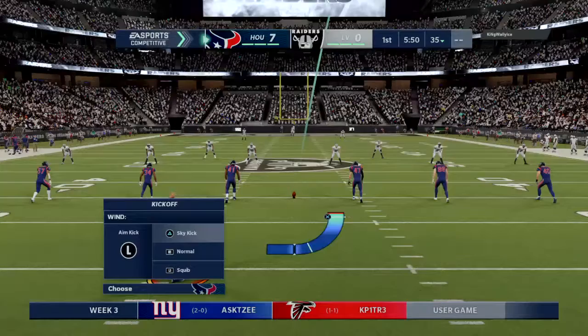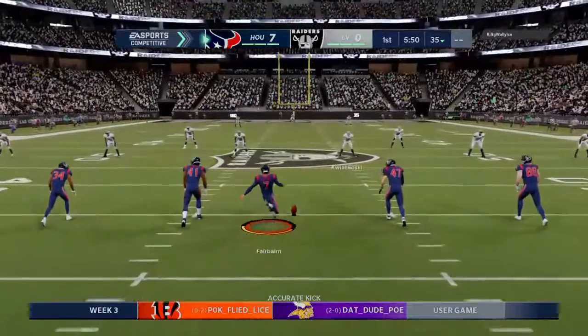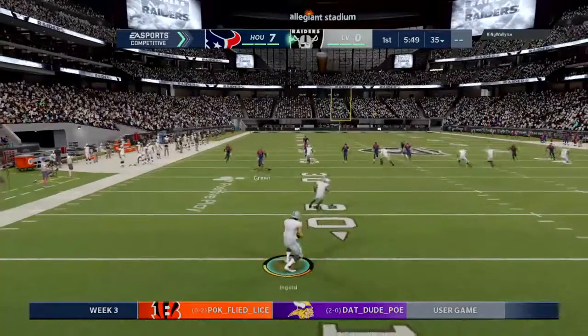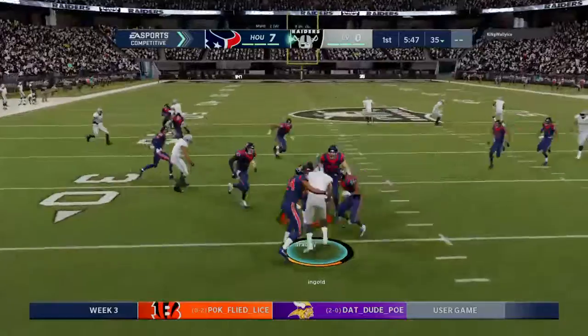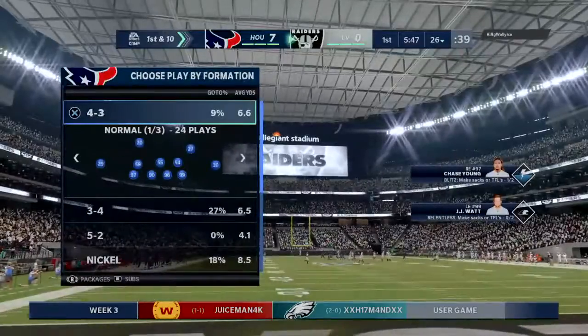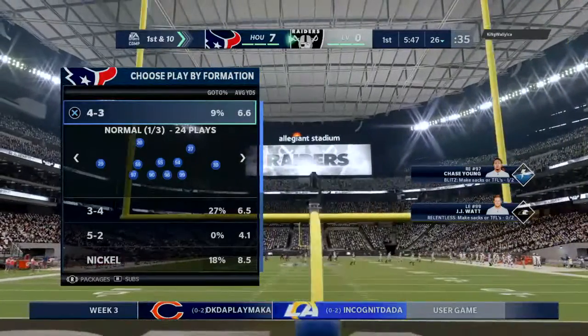Fairbairn to kick off for Houston. So after the touchdown, here's Fairbairn now to kick it away. Taken at the 15, a short kick. And up to about the 26-yard line, just across the 25. At their own 26-yard line.